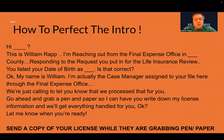I'll go over this with you guys real quick. So basically my intro is like, hey John, this is William Rapp. I'm reaching out from the final expense office here in Cook County, responding to the request you put in here for the life insurance review. You listed your date of birth down here as 1/9/1953. Is that correct? John's gonna say yes or no, right?